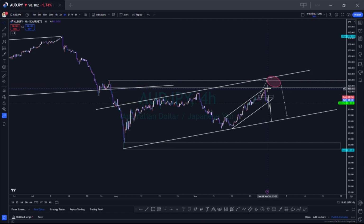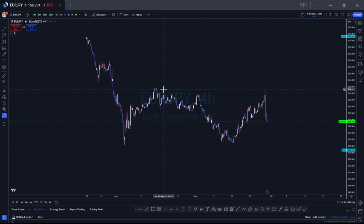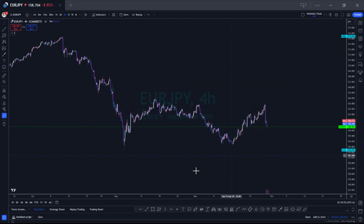Okay, and seeing USD/JPY reversing like that, it also gave me a thought that AJ is going to be reversing the same way. So if you also take a look at EUR/JPY here, you will see the same thing. Okay, we have this box on EUR/JPY. So on EUR/JPY, we're still stuck inside the box.